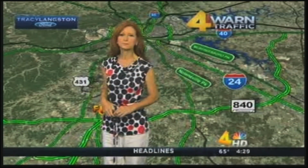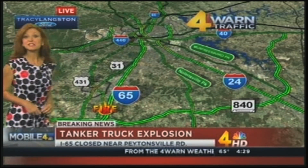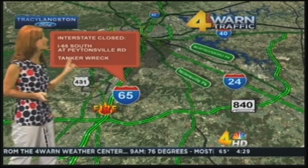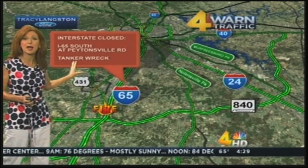There's been a tanker truck fire on I-65 southbound causing big problems. Yes, in both directions. Jennifer is in the Forewarn Traffic Center with our very latest information. Good morning. This is going to be down in that construction zone in Franklin, 65 near 840 over by Paytonsville Road. Now, the tanker truck's on the southbound lanes of 65, but the interstate is shut down in both directions. This is a pretty big fire.